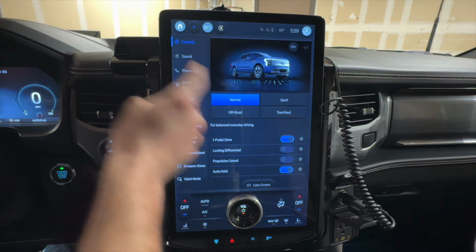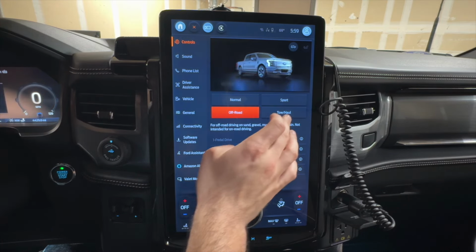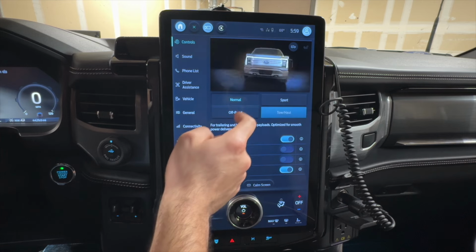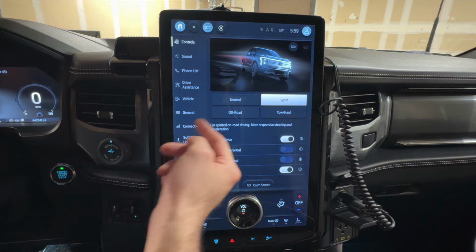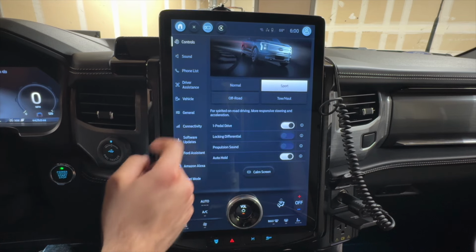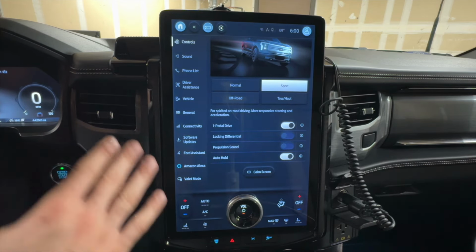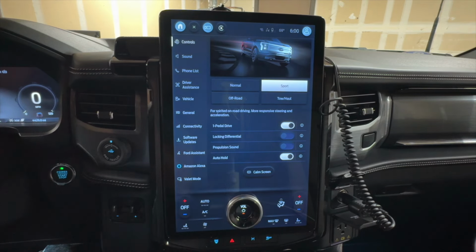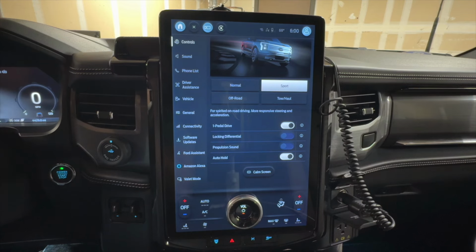Go into more of the vehicle settings. So in here, in controls, this is the way it allows you to quickly switch between off-road, tow mode, or sport mode. All it really does is just adjust the accelerator to be more responsive or less responsive, depending on your preference or what you're doing currently. One pedal driving, this allows me to actually drive the vehicle with one pedal without needing to press on the brakes a lot. I like driving with this on, it's all personal preference. You could lock your rear differential right here as well.